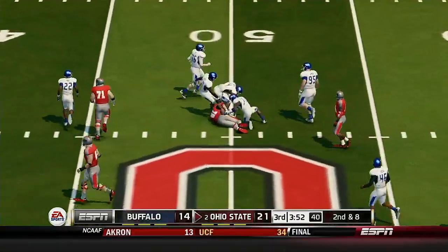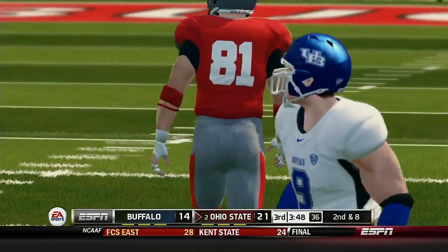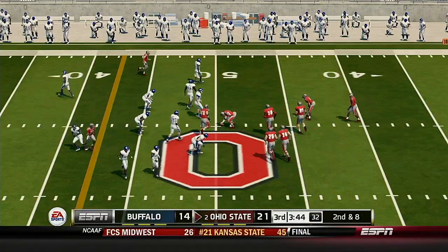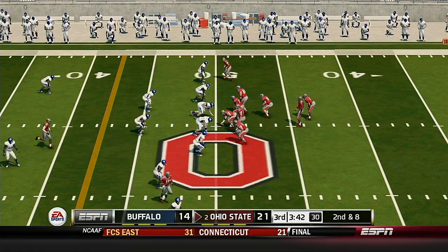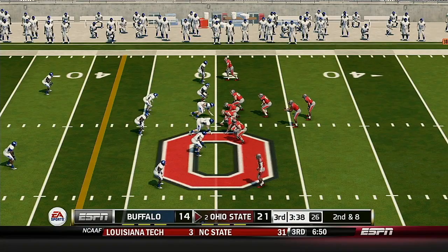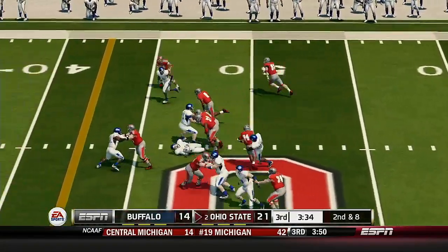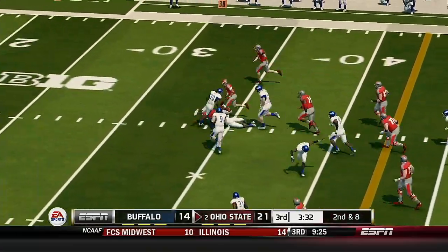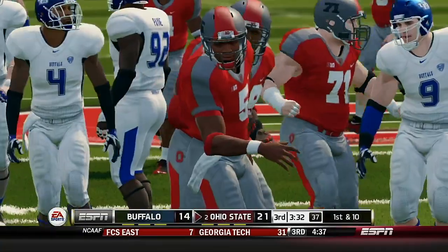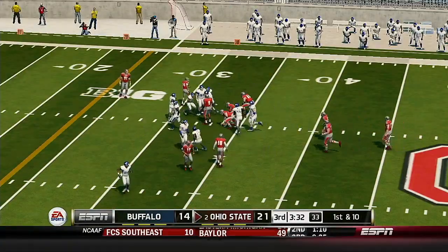Gets it out quickly. And down he goes at the 49. Mitchell makes the tackle at the 49-yard line. That makes it 2nd and 8. He's at the 40. Makes it to the 34. He kept it himself and picked up a good-looking first down. Great execution and a good decision there by the quarterback.